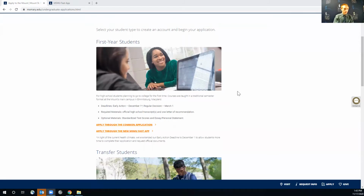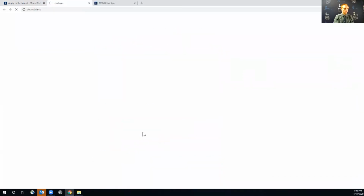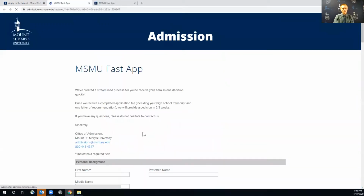You want to scroll down to this section. We have listed some basic information, our deadlines, our required materials, our optional materials, and then 2 links to apply. Like I said, we're going to go over the Fast App first, and then we'll get into the Common App. So if you're ready to start the Fast App, you just need to click here. It's going to pull up the Fast App.